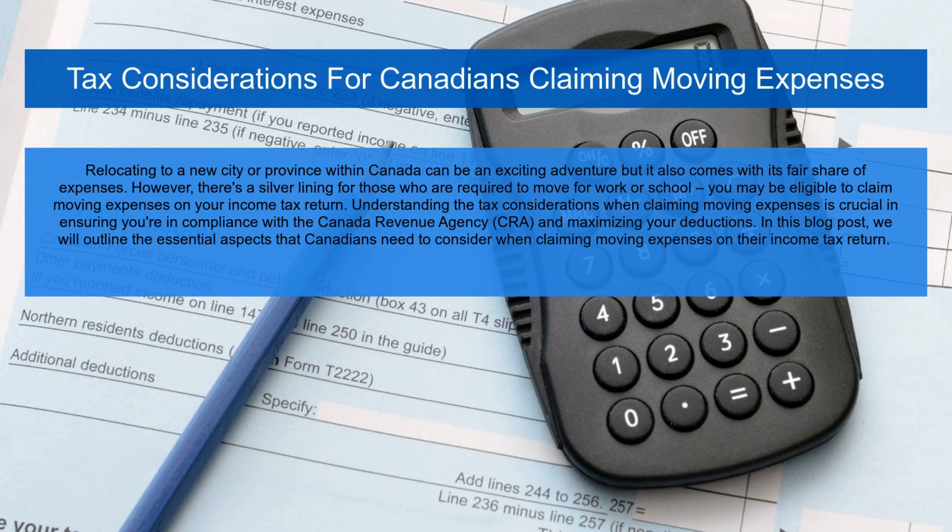Understanding the tax considerations when claiming moving expenses is crucial in ensuring you're in compliance with the Canada Revenue Agency, CRA, and maximizing your deductions. In this blog post, we will outline the essential aspects that Canadians need to consider when claiming moving expenses on their income tax return.